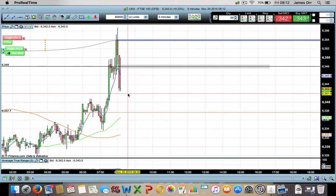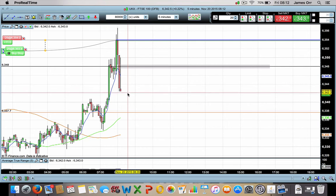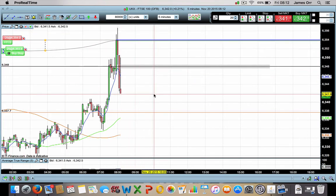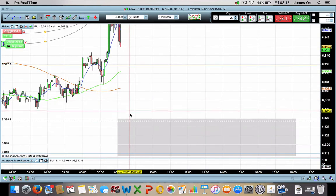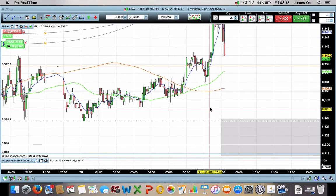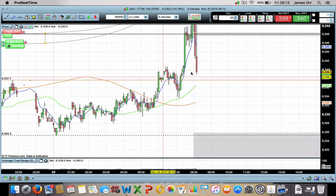So hopefully it will fall down to the 15 points. If it does, as I've said, I'll close out the £20 a point. So I'll be left with £5 a point, risk-free trade, and I will let it run down towards the pivot. And I'll probably just sit it just above, I'll probably sit it up at 6.330.